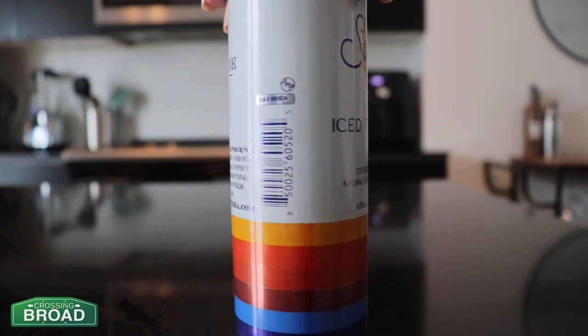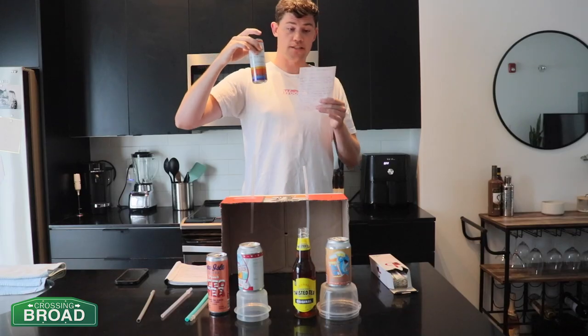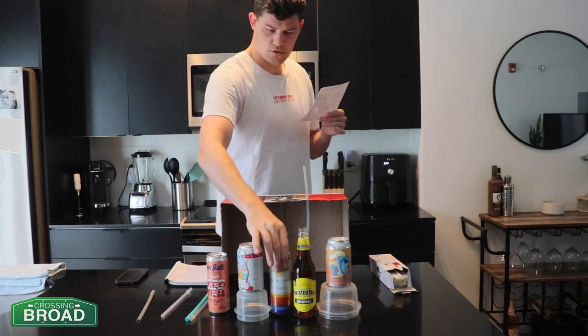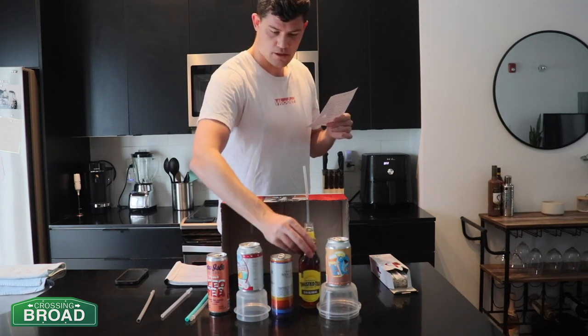Surfside, this is from Stateside Vodka. One I'm really excited to try. This one's only 4.5% alcohol. It's Stateside Vodka mixed with iced tea. Really looking forward to tasting that. A lot of people were DMing me that was gonna be the winner.